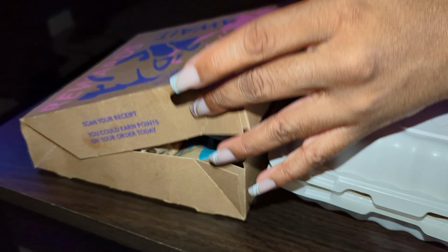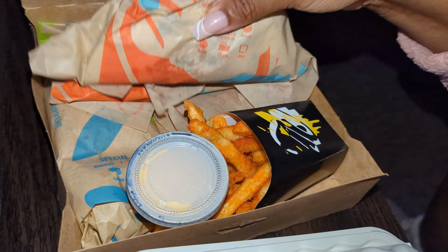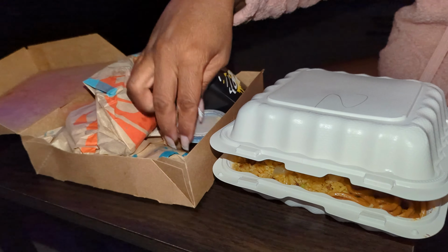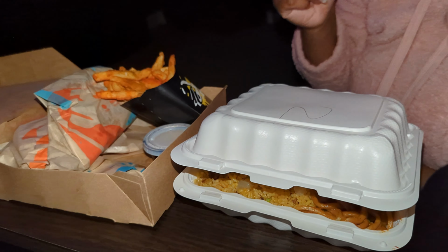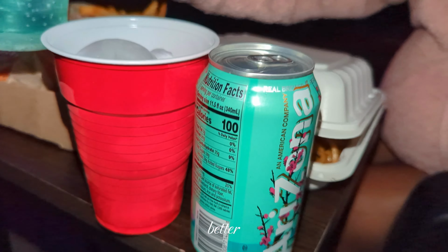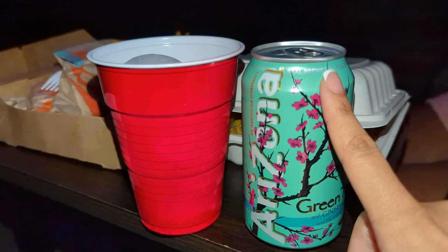And this is what we got. Taco Bell box. Look at that. What is that? Nacho fry box. Okay. Cheese. And then we're going to pick out our movie or show. So stay tuned. Because it's seltzer water. Do better Taco Bell. Uh oh. Yeah. And I'm going to have the green tea, Arizona. The best.